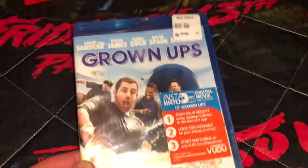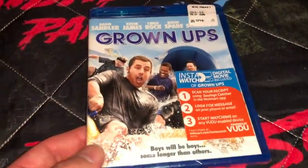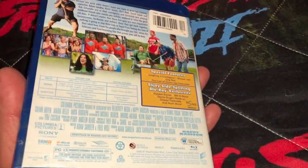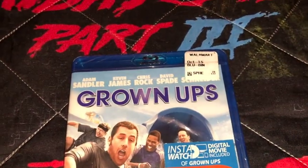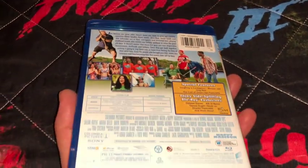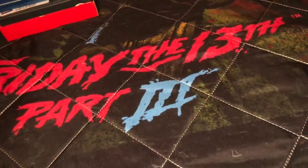This next one here is still sealed, $2. It's Grown Ups, so it has a pretty good cast. And no, I've never seen it. I think this came out a few years ago. Looks like it says 2010, so it's been about 11 years. But it's got a good cast. I mean, Adam Sandler and Kevin James are funny. Chris Rock and David Spade and Rob Schneider. So it's going to just be silliness, but every once in a while it's kind of fun to put these movies on and just eat a little popcorn and have fun.